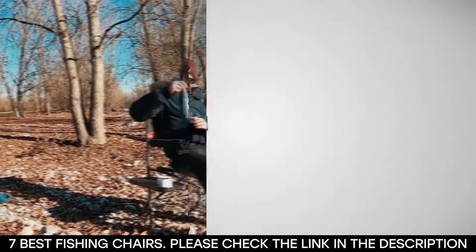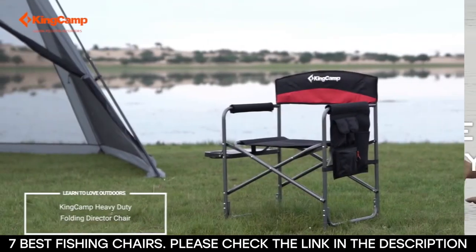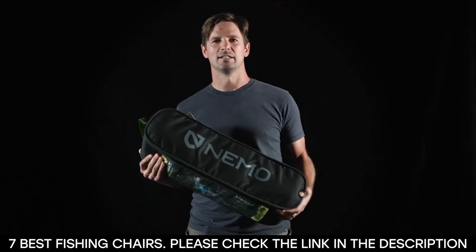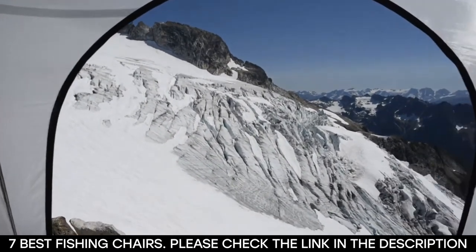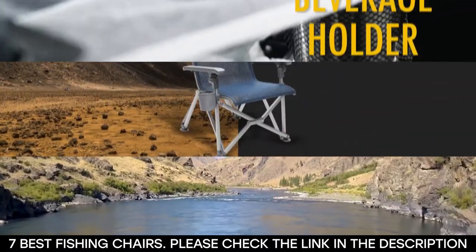However, waiting patiently for the fish means that you should have a comfortable place to sit so that you can wait as long as you want and also have a relaxing time. But if you sit for hours in an uncomfortable chair, you're bound to experience aches and pains. As such, it's very important that you have the best fishing chair that you can to enjoy your time fishing.